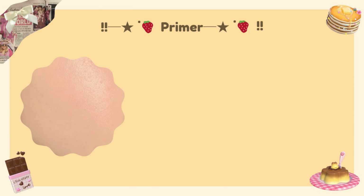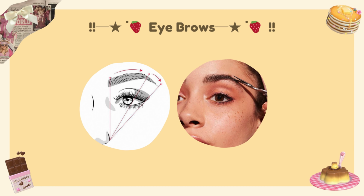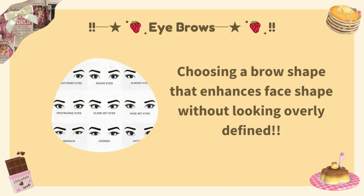Primer magic. The role of primer in smoothing texture, filling fine lines, and making skin look radiant, without the actual makeup look. Brows that wow. Eyebrows are literally the face's power players. They're like tiny, expressive billboards above our eyes. Finding the right shape: choosing a brow shape that enhances your face shape without looking overly defined.